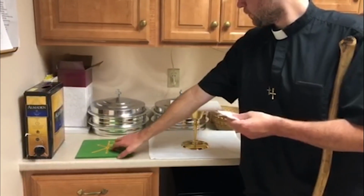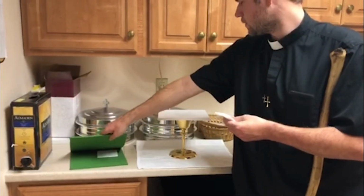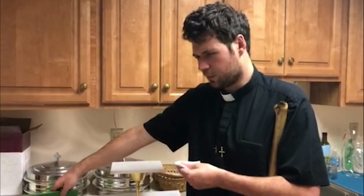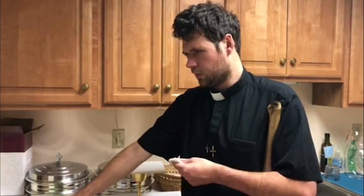Now the burse here is the container that will hold the corporal once it is folded up, along with the purificator as well. In doing so, we maintain reverence for the Blessed Sacrament. Now once again, someone might ask, well, why the fuss? Why so many linens? Why so many details to offer the Eucharist of Jesus? After all, wasn't the first sacrament of the offering of the body, blood, soul, and divinity of Jesus held in a common meal in an upper room 2,000 years ago? And I guess the emphasis would lie in our uniquely Lutheran understanding of the real presence of Jesus under the forms of bread and wine.